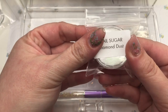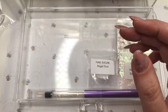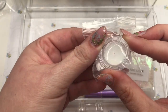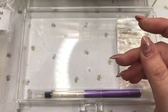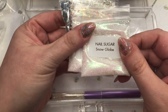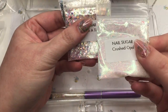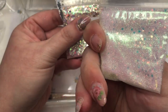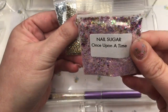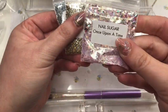And we have some diamond dust as well, which is beautiful. Love diamond dust, it is a staple. And then we have some angel dust, which gives the most beautiful shine to your nails. We have some of it. And then as well, we've got Snow Globe. We have some crushed opal. We have Once Upon a Time, which is one of my favorites. I just love this. Oh, it's so beautiful.